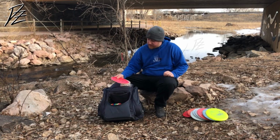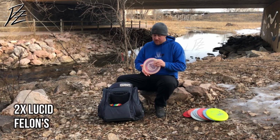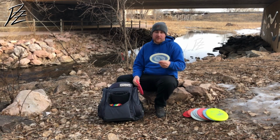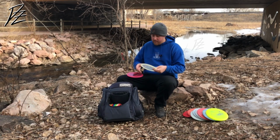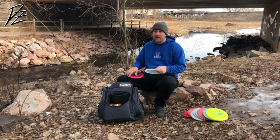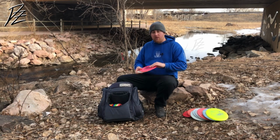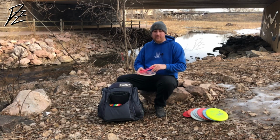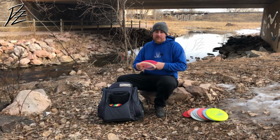I'm going to start off with the Felons. I got 2 Felons, a Lucid, and I'm pretty sure this one's also a Lucid. It's got a nice Captain America stamp on it, both top and bottom stamp. Both fly exactly the same. I expected going into the Felon being more like a Firebird. It's not like a Firebird, or at least these aren't. These are a little bit less stable than a Firebird.